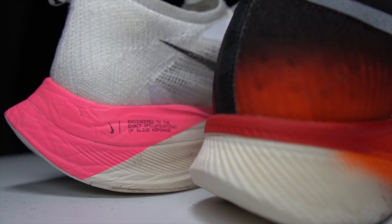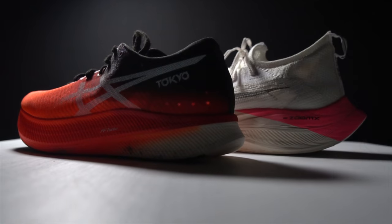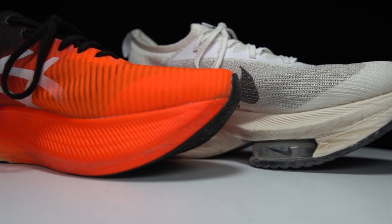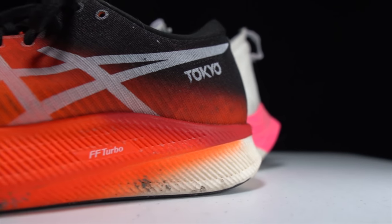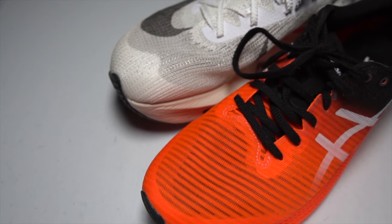The Nike AlphaFly is the king of marathon shoes. But from Asics, a new challenger emerges. Is the MetaSpeed Sky a legitimate heir, or is it just a pretender to the throne? It's time to lace up these super shoes and take them for a run.